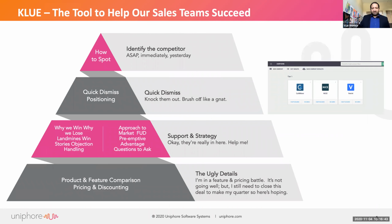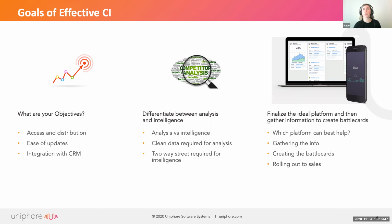Hey, Katie, any questions so far? Yes, I have one question, and this goes back to your previous slide about identifying problems. Martin is asking if you've seen a similar problem where teams, whether they be product or other teams, have an appetite for CI content, but aren't fully committed to using that information on a regular basis.